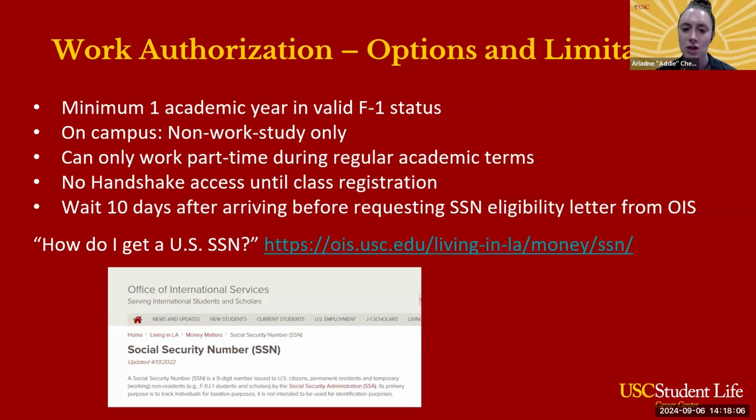So definitely double check the OIS website because they do have a short list of programs that don't have to meet this requirement. And that's usually because those programs have an internship as part of its curricular requirement. So if you're in a program where an internship or an externship is required, you may not have to wait the full year. So just double check that with OIS.